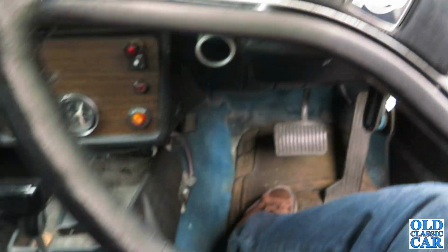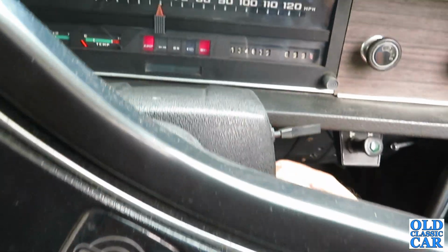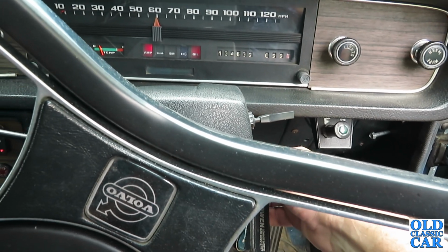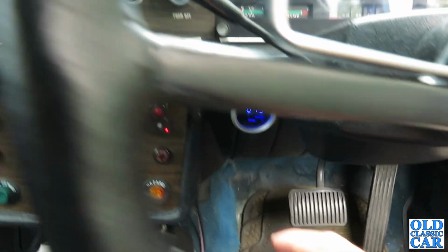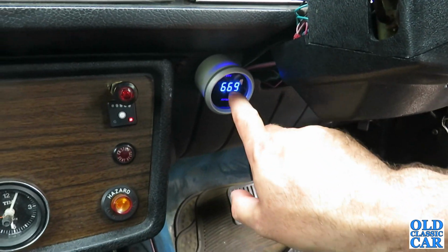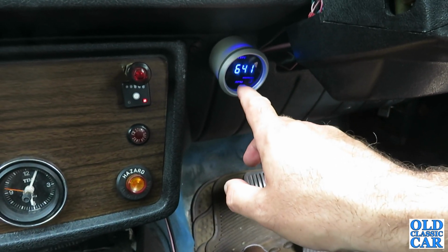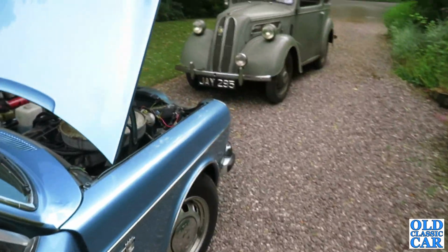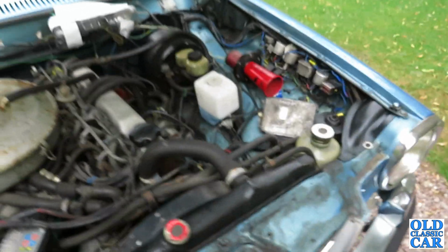Right, so it's in park, otherwise it won't start. There we go, fuel pump's all primed up. There we go. There's the digital tacho, which does jar a little bit, but it is quite a useful thing, but it just looks awful. But it can stay for now. Let's have a look under the bonnet. Now, to my mind, that is a very smooth running engine.